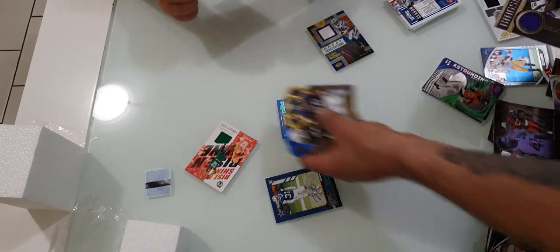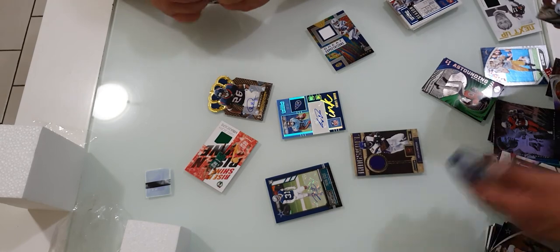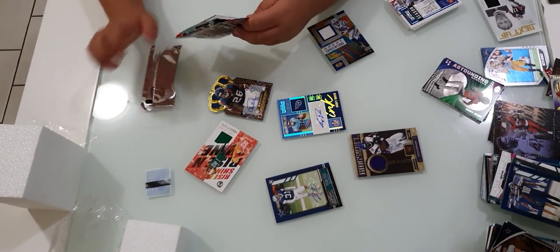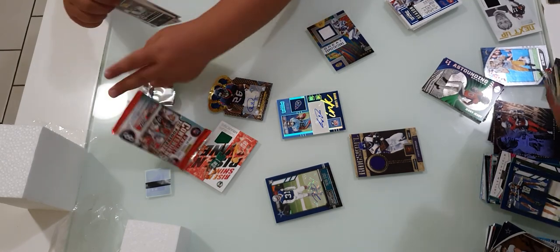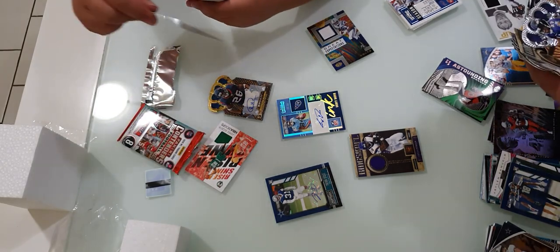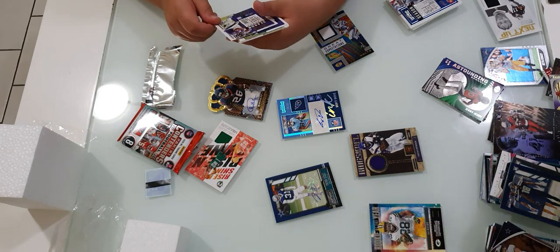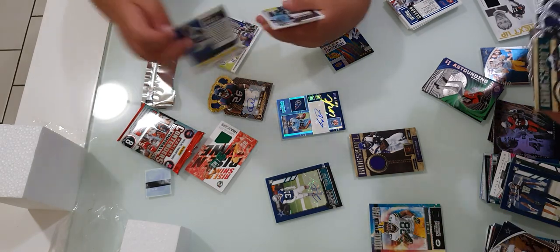And there's the other signature we got. And that's the other patch. Well, at least we got an Adrian Peterson patch. That's the best patch we've probably got. Is it a patch? AJ Dillon. No, I'm not bothered. I think no, that's Aaron Donald.